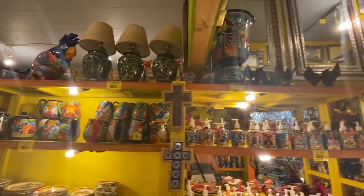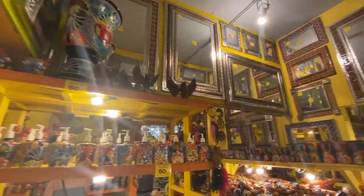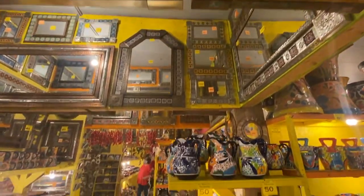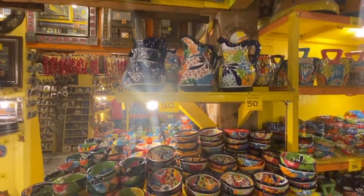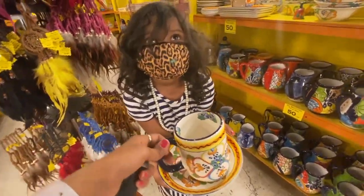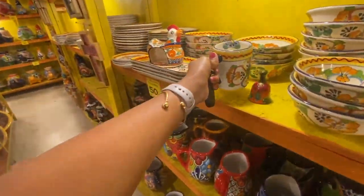And there's lots of household items like mirrors, bowls, lamps. There's lots of stuff. There's a lot of mirrors over there, but the mirrors are really expensive, so we didn't buy them. But everything there was very beautiful and unique. So keep watching, we'll catch you later.